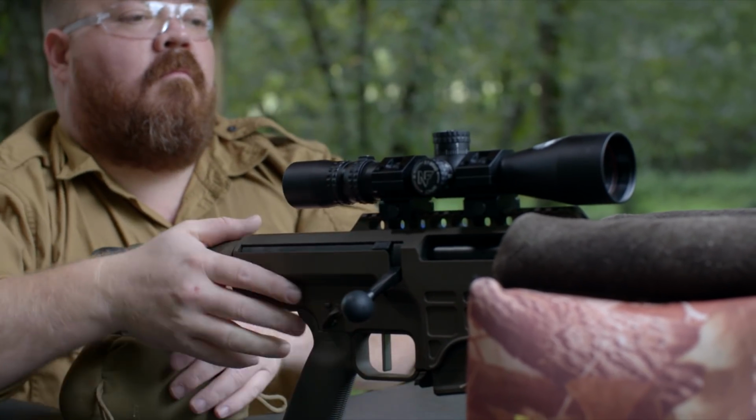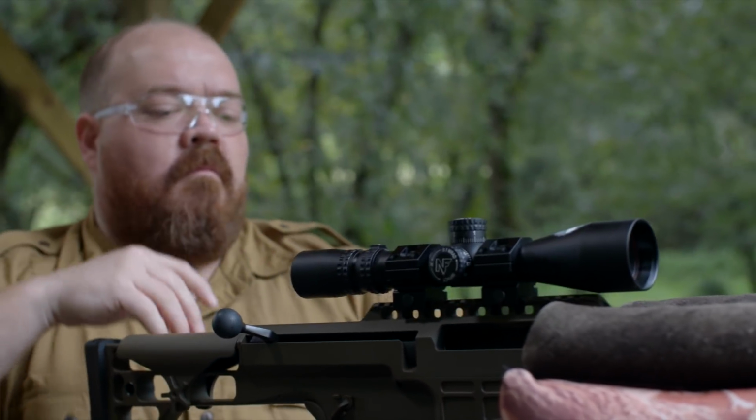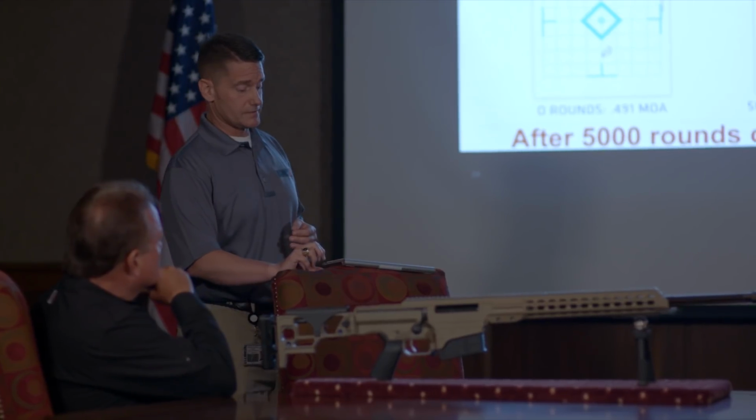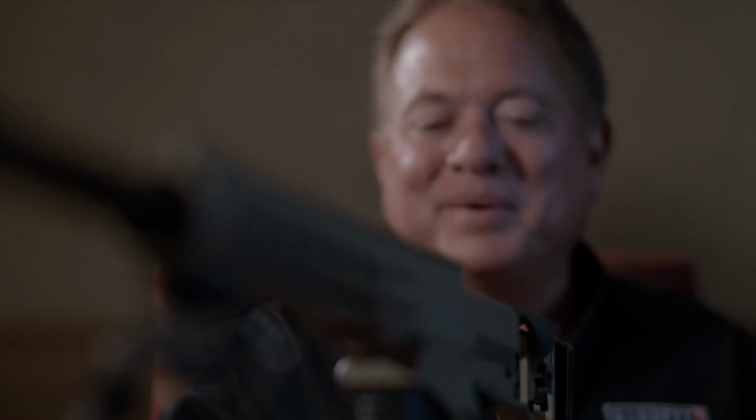This is a great honor, and a lot of folks may not understand what that means, to get an M designation from the United States Army, or in the case of the Marine Corps or the Navy, an MK number. Those are great badges of honor that mean your rifle or your weapon was selected in intense competition by the most discerning users in the world.